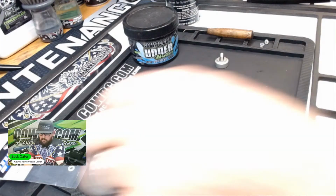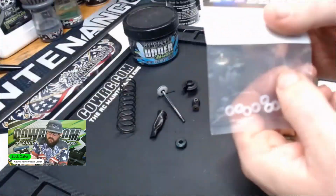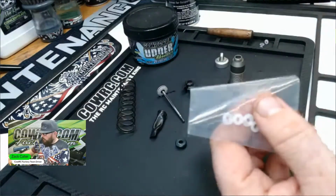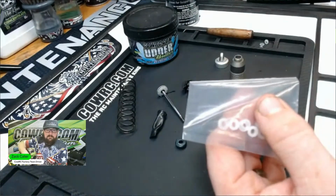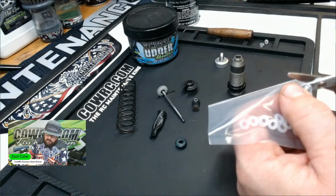But from there, once you've got your shock all disassembled, we're just going to grab our new bushings and spacers and O-rings. And what I'm going to be using on the O-rings is the CowRC udder butter.